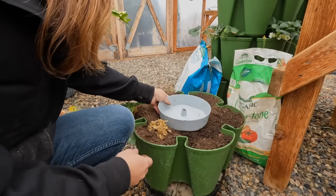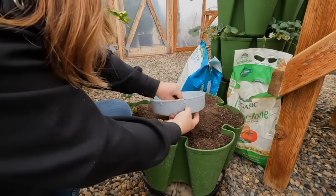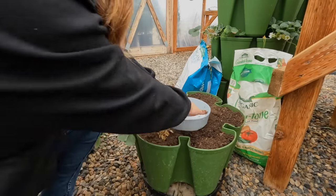And we put that back, making sure each water hole, so there's six watering holes, I'm going to make sure that each one of them aligns with a pocket. Okay, so first layer is done.